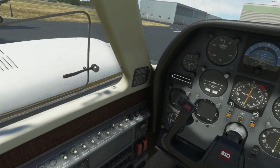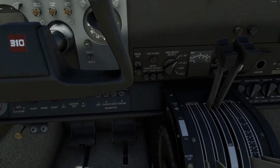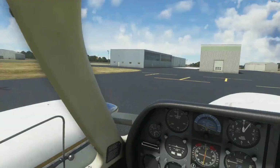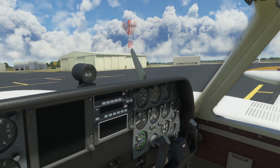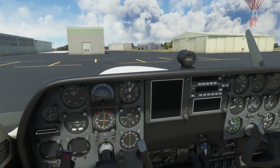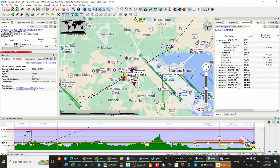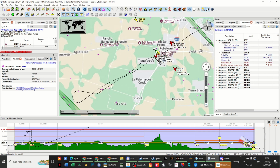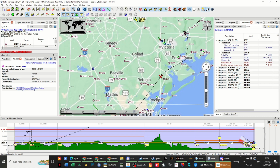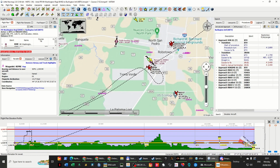Taxi lights go off. All right, let's shut it down. So, that was finally some IFR flight under visual conditions, but still according to the instruments. Let's try to quickly review. Yeah, looks like it was flown quite alright. This looks like the path that I first planned, so I'm happy with this.